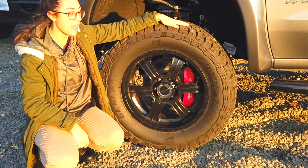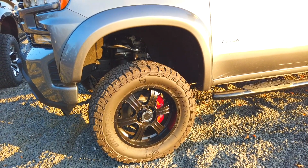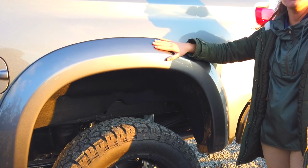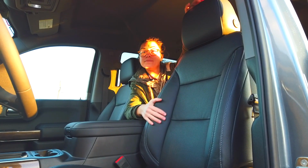So for the Apex, we have 20-inch wheels, and then we have General Grabber 35-inch all-terrain tires. The Apex also has smooth, color-matched fender flares. The Apex has custom leather interior.